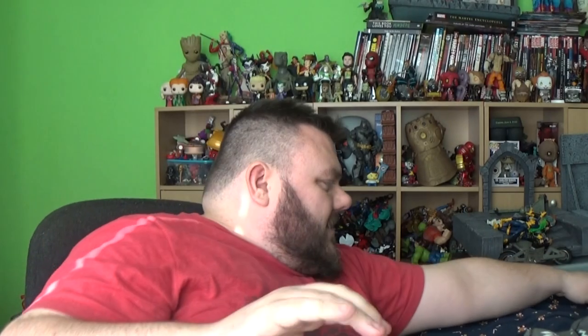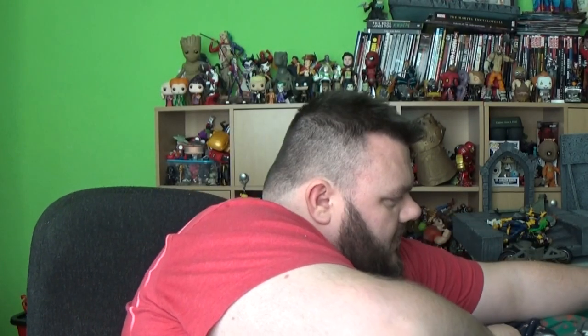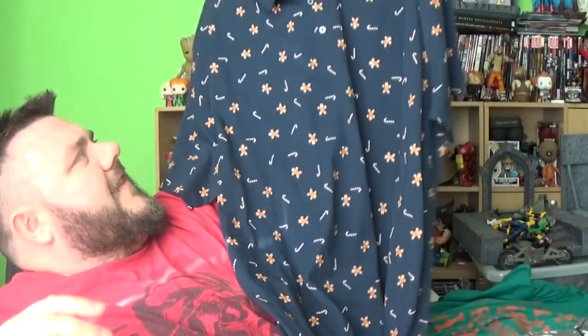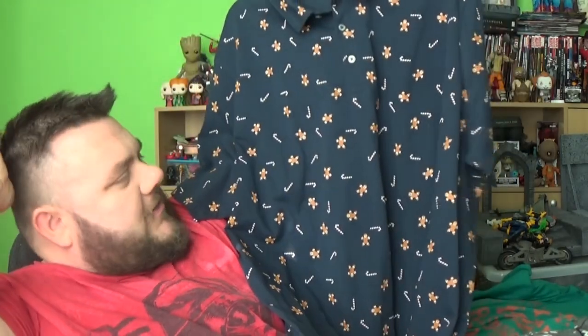And then for Christmas Day itself, it's always nice to wear something new and fresh on Christmas Day. So I'm going to go for this lovely polo shirt, which is Candy Canes and Gingerbread Man. And again, they have it in large sizes, and I think this was £10 for this one. It's not too bad.